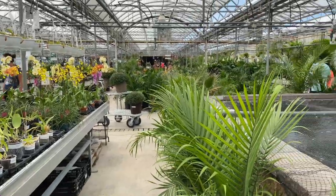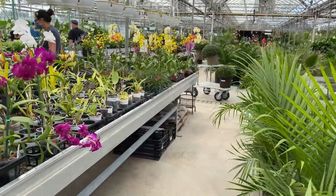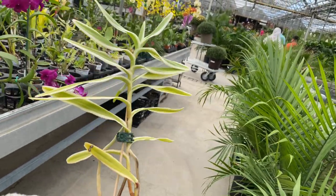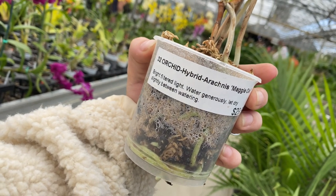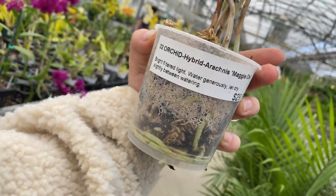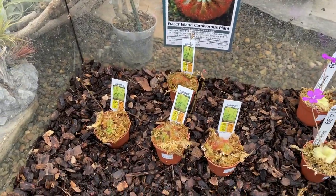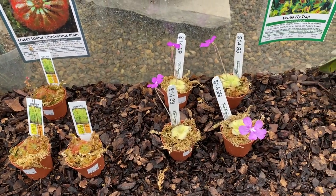I did take a little look around, but I want to show you guys what they have. I am gonna start with this. I think I'm gonna get one of these orchids. I think they're really cool. It's a variegated, it says Arachnis Maingayi, but it's pretty cool. All right, so they've got some sundew carnivorous plants, and they've also got the butterworts.